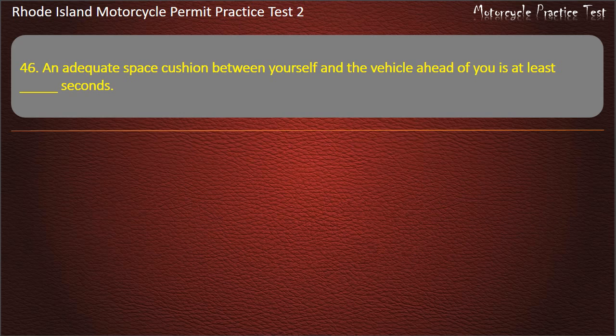Question 46. An adequate space cushion between yourself and the vehicle ahead of you is at least seconds. 2, 6, 3, 4. Answer. 3.